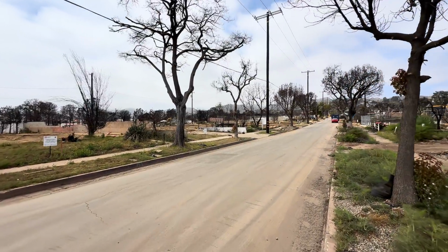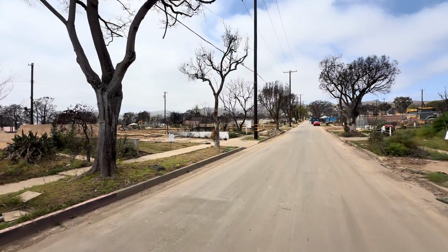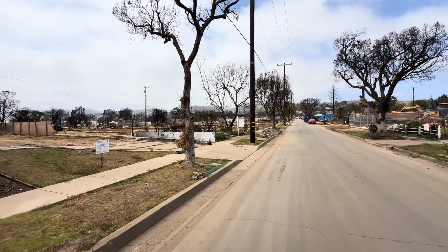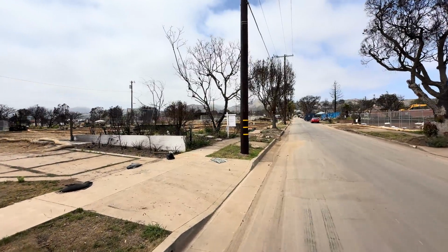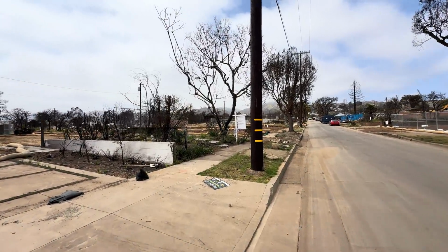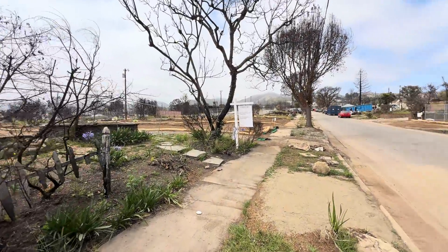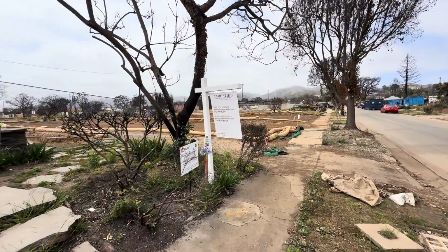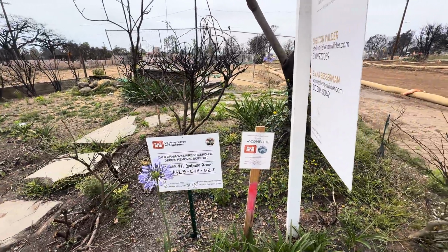All right, you got another property for sale. I think it's a new one. I haven't seen this lot for sale yet. Let's go check it out. Let's see what the address is. I think that the majority of these lots, I really believe the reason why they're selling is because the insurance companies aren't giving them enough money to rebuild. That's really all it comes down to. This is 911 Galloway Street.